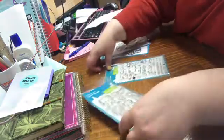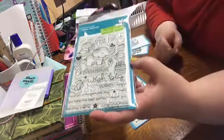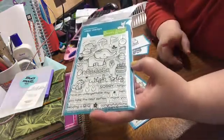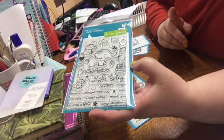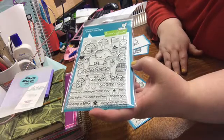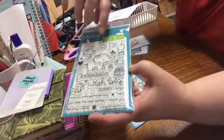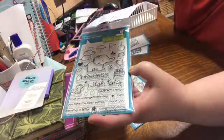Also, what I grabbed from this order from Doodlebugs, I grabbed the Elfie Selfie set, and I wasn't going to get this set until I saw an older video. I don't even remember who the video was, but somebody was using this set, and I was like, oh, that's some really good ideas that I hadn't even thought of before.